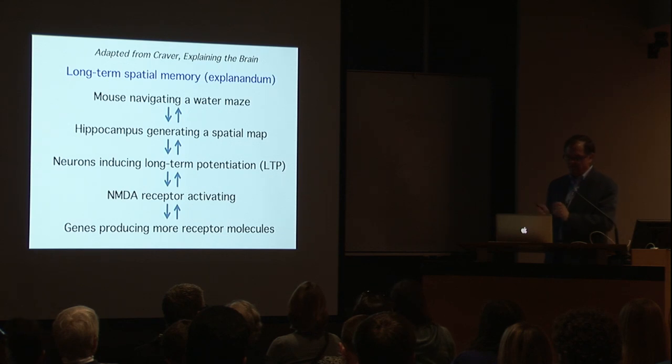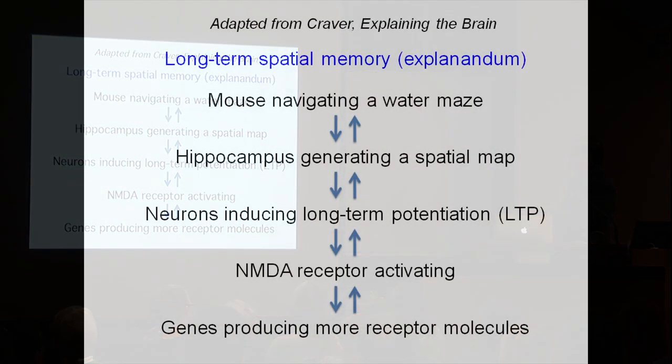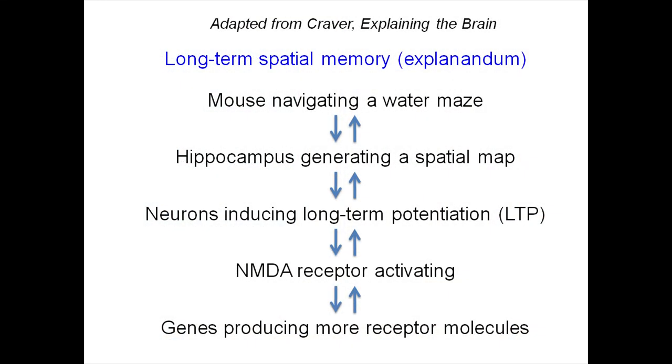Now, where I don't know whether Terry would agree with me or not is about these arrows that I've drawn here, talking about causal relevance. It's an article of faith for all of us that causal relevance runs from the bottom up here: genetic activity creates these NMDA receptor populations, and they induce long-term potentiation that modifies the map, that leads to the mouse learning the water maze, and there we go, bingo, we have long-term spatial memory.